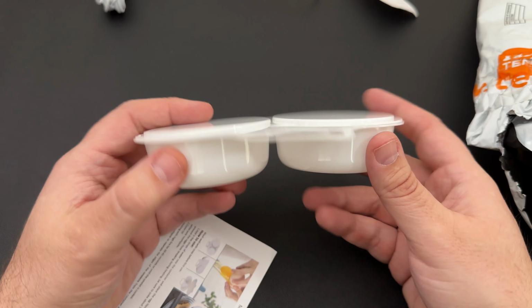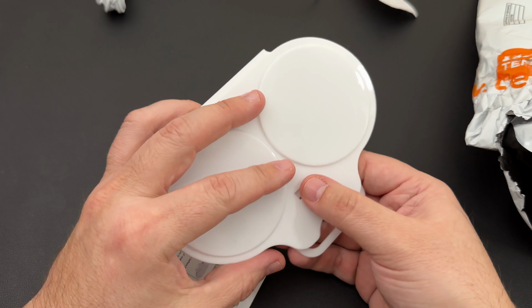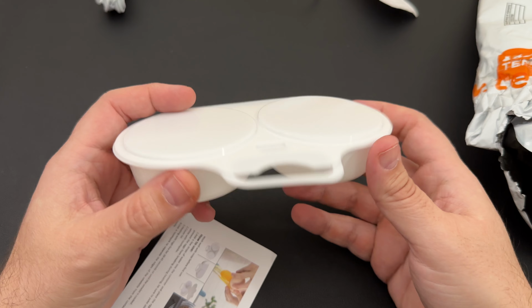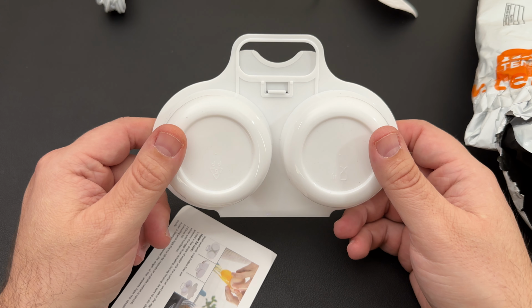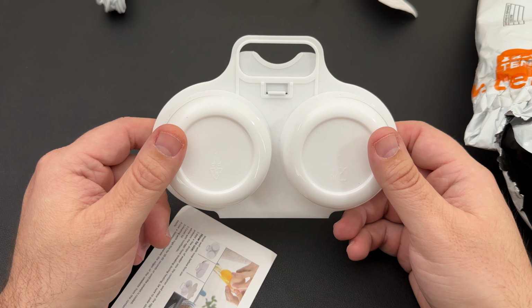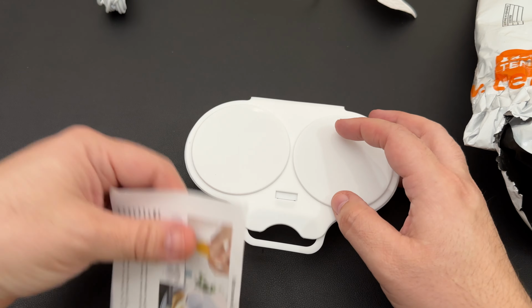It's really just a little plastic case that you can put a couple eggs in and cook. I don't know if this is really going to work. If you guys are on YouTube, I don't know if you guys ever watched that YouTube channel called, I think it's called Freaking Reviews, and he does all the as seen on TV stuff. He's always doing egg stuff on there.